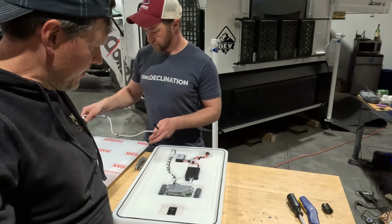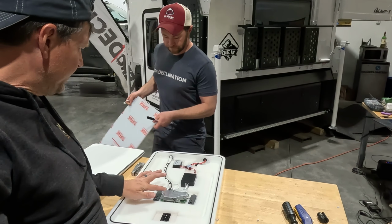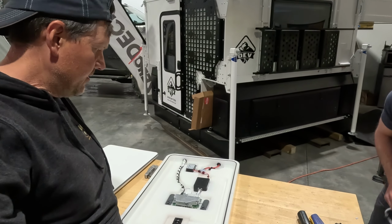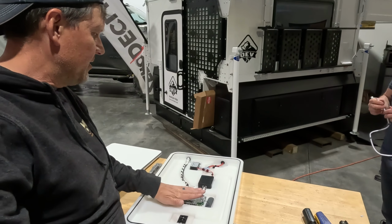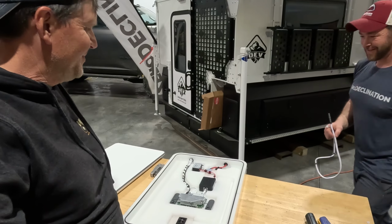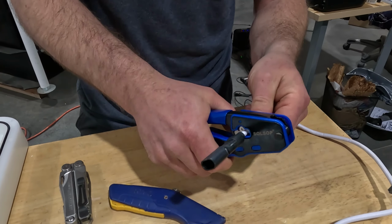With this being the all-in-one mount, I believe what we're looking at here is a router that they disassembled and basically mounted inside of this. So this would normally have a nice little box or something around it, but these are all the innards of it.